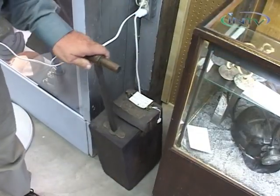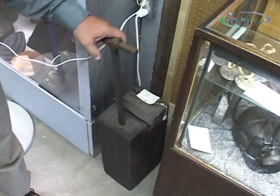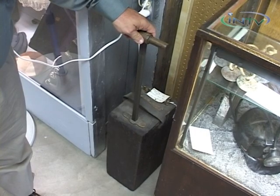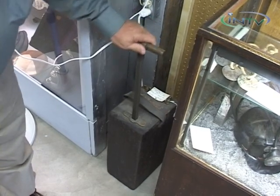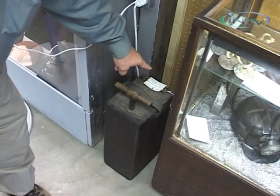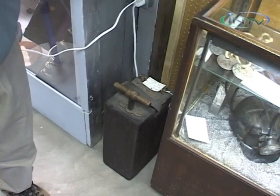This is a DuPont blasting machine detonator, which was used, probably most of us are more familiar with the coyote trying to blow up Roadrunner in the cartoons, and would run the plunger down, which ran a magneto and would set the charge through those two wingnut terminals and set the dynamite off.